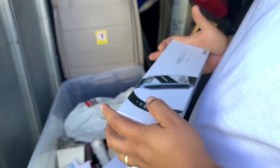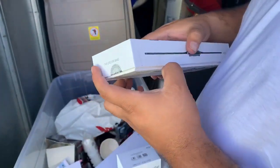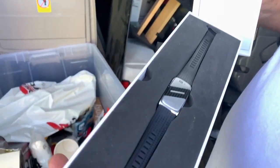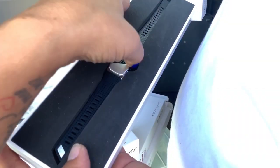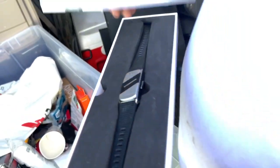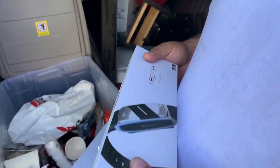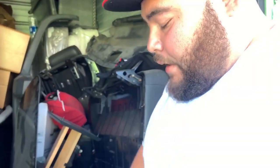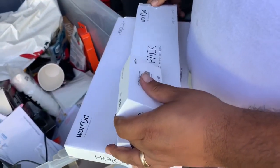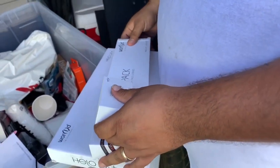Oh, what are these? Oh, these like Apple watches? The life care band. Oh, it's probably like a Fitbit. Fitbit? Bitfit? Oh, look. It's in there. I don't know what that is, but the way that's packaged, that feels expensive. You want to look it up? Nah, I'll look it up in a little bit. Okay. It might be on my eBay tonight.